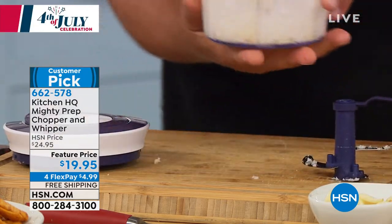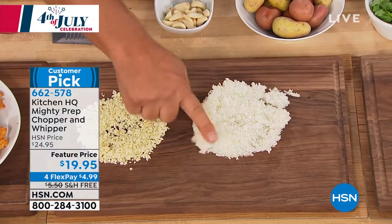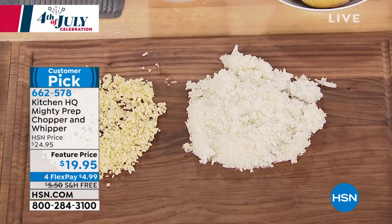On taco night, you'll love it for onions. But for soups, stews, and chilies, I mean, look at that. It comes out absolutely perfect. But you'll use it for all kinds of things. Here's a little tip. Here, I'll put this one back here.